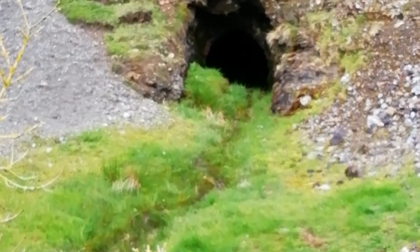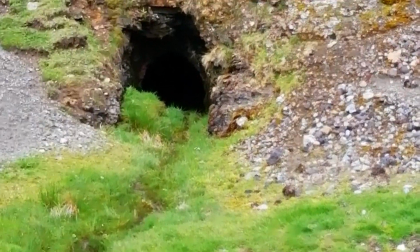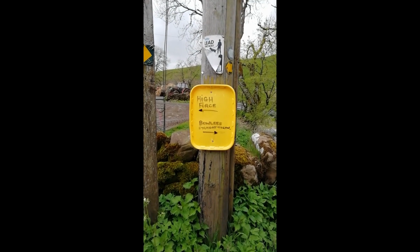Aye, lovely. As you can see there, lovely little cave. Must go in and then come out. Class. They must have had the budget cut.